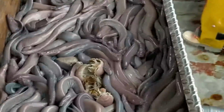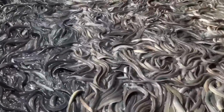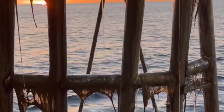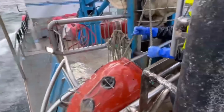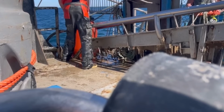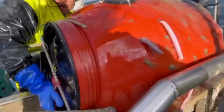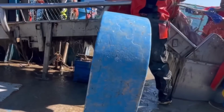Eels are aquatic animals that live mainly in freshwater areas such as ponds, lakes, rivers, rice fields and canals. Catching eels requires experience, technique and understanding of their living habits. There are many different ways to catch eels, each method suitable for terrain conditions, time and available tools.